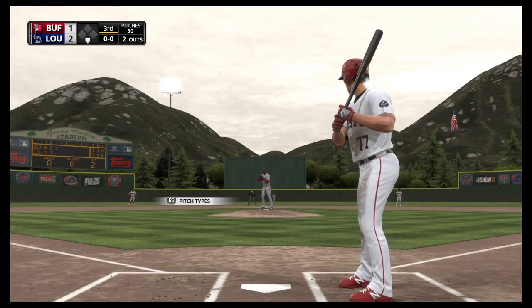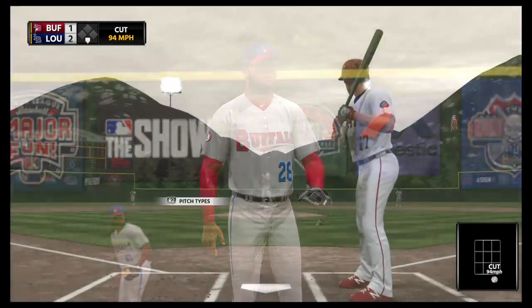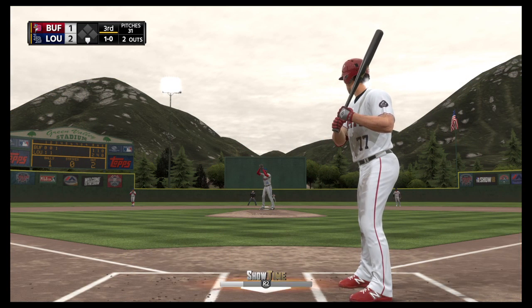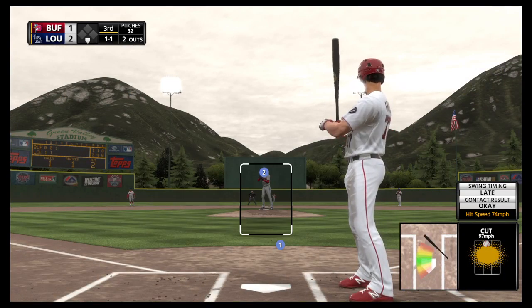Stepping in and ready for another shot, Donnie Graham. He drew a walk his first time up. A ball and no strikes. A 2-1 score here as we play inning number 3. Lifted down the line in left. And they can't run it down.